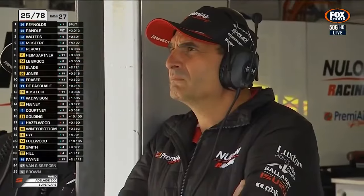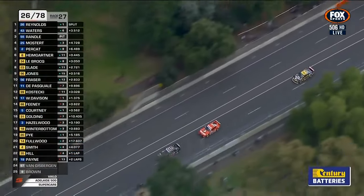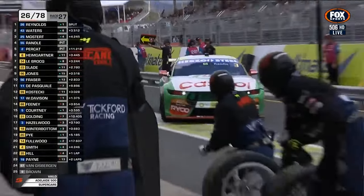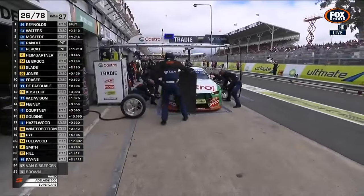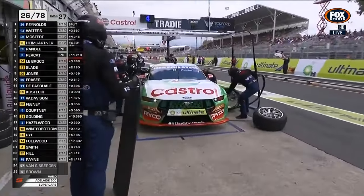It was a valiant attempt to try and cling on. Some pretty vigorous racing. Now Thomas Randall has responded and he's into the pit lane. That brings Waters up into position number two and that leaves a 3.5 second margin between Reynolds and Waters. Thomas in. They dragged him across very late, didn't they?